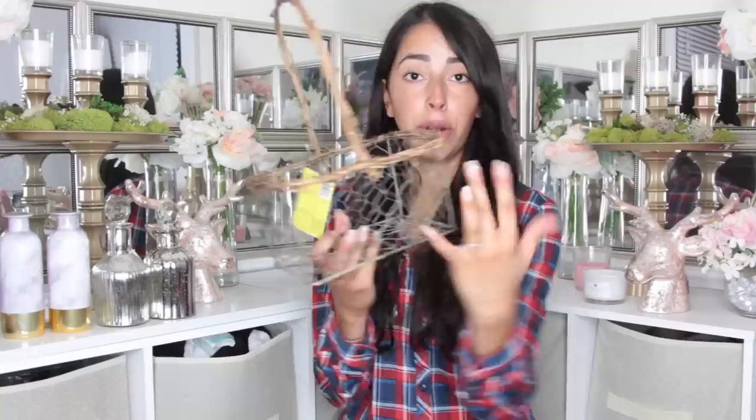But then I found this basket, and since I have so many of these, I decided that I could just wrap it around the basket because the basket was super cheap. So it was originally $9.99 and I paid $1 for it. Like I said, my plan is to take this type of moss and just wrap it around here.